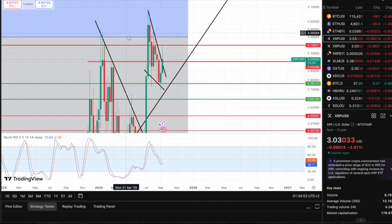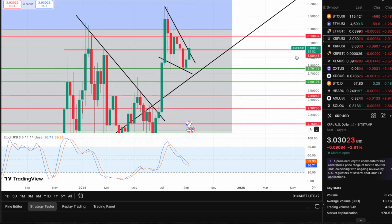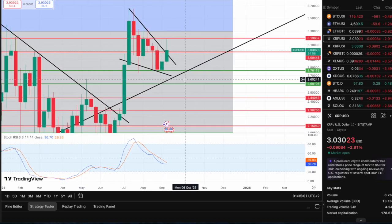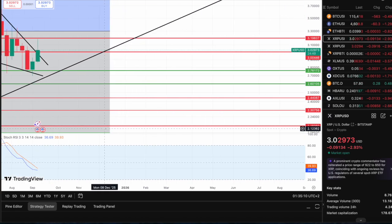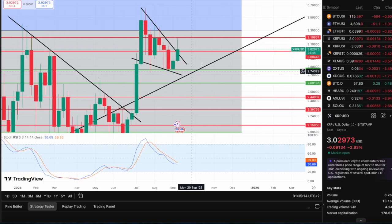Let's take a look at the weekly. So far, 2 green weeks in a row. So far, September has been just all green. Literally all green so far. So I would like to see us get back to this major fib level here at $3.30 on the weekly time frame. But ultimately, guys, you can see we did have a green week.